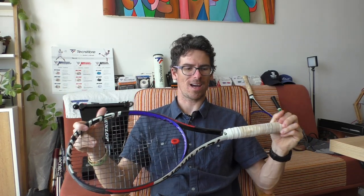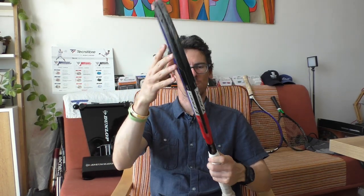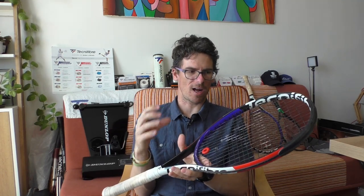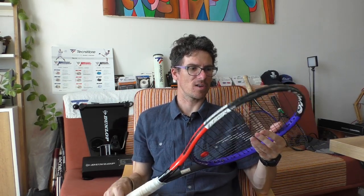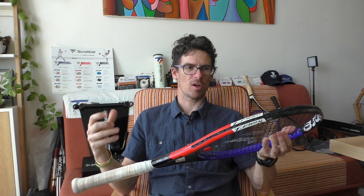So it has quite high stiffness, I believe around 67 or even maybe higher. And it has almost the same shape of the head, the same width of the beam, also the same design in terms of the shape of the beam. And yeah, it's a little bit easier to play with than the Babolat Pure Drive. And I played with the Babolat Pure Drive for like 15 years, my whole career when I was younger. And I like these Pure Drive rackets, but now when I'm reaching 40, I'm starting to like easier rackets with an easier swing and even easier power.